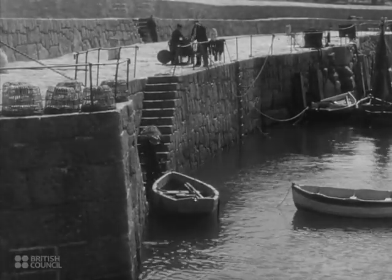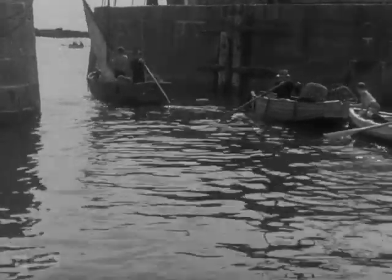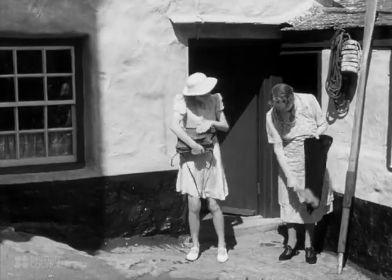Some fishermen are already setting out for the potting grounds. These are usually about a mile from shore. The men set out for their day's fishing. While they're away, the daily life of the village goes on. The children go to school.